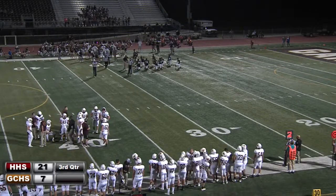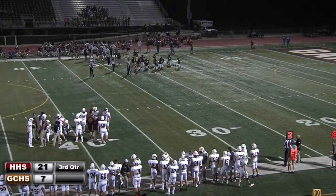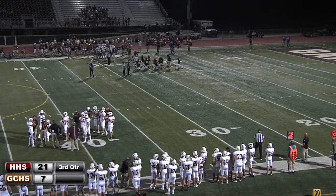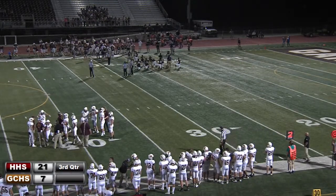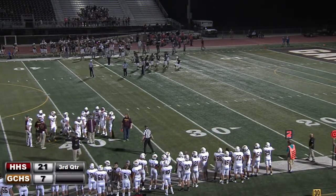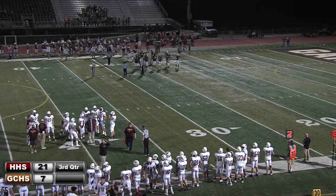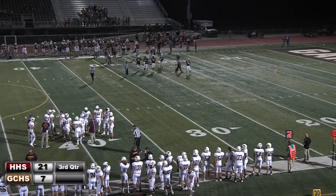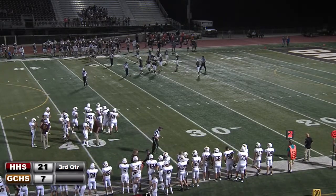A lot of these Garden City guys play 2 ways, and up on his feet is Caleb Weesey. That's the quarterback who plays 2 ways. He's also a safety. Cooper Ramsey, 2-way player. Terrell Elliott, 2-way player. Saul Perez, 2-way player. Trey Newsom, 2-way player. Hayes High will have 2nd down and 13.